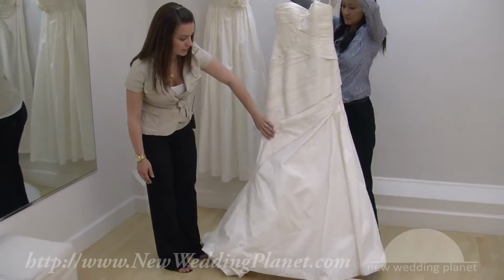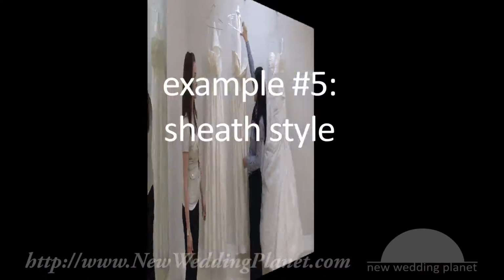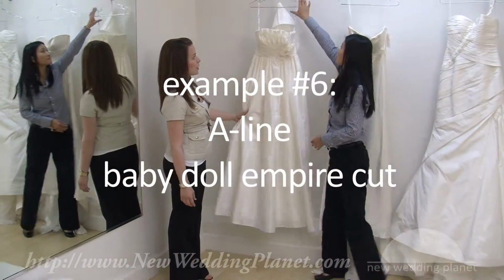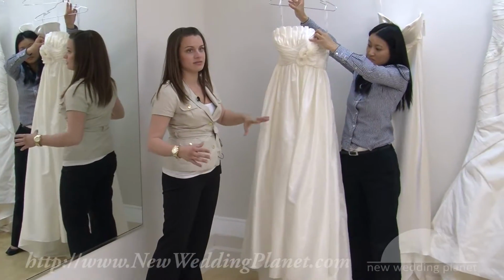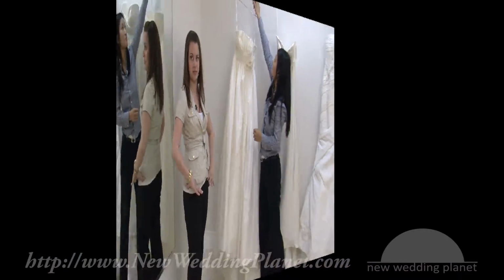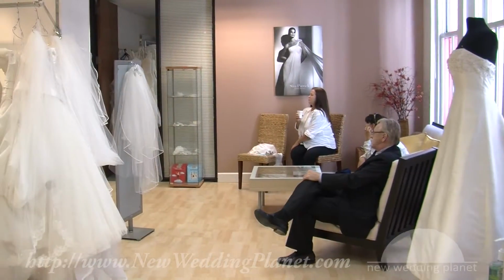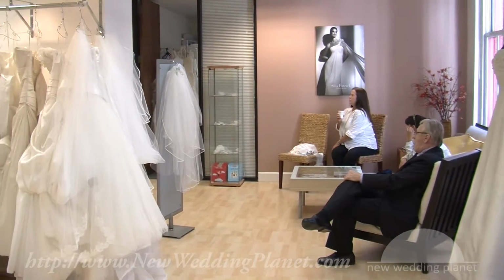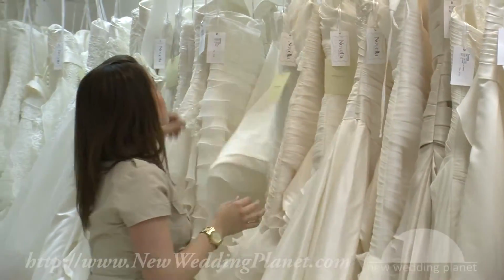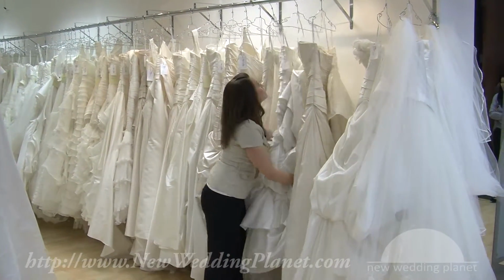Really tall, slender women. This now is a sheath style. Have more of like a boyish figure, more straight figure. This is an empire cut. There is the natural waist and there is also the drop waist. This is to show the customers what fabrics that they can choose from. So we have some organzas and we have some taffetas, some satins and chiffons. So there's a whole range of different fabrics to choose from.